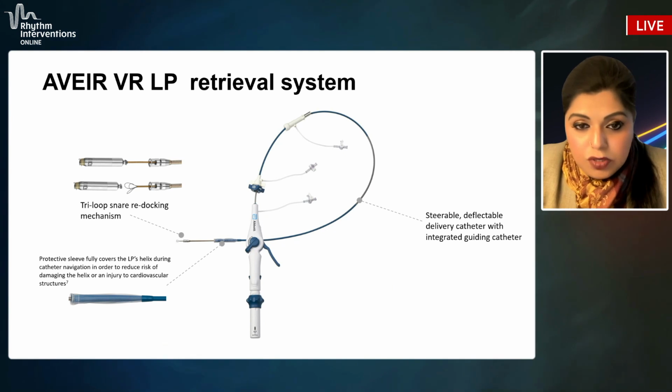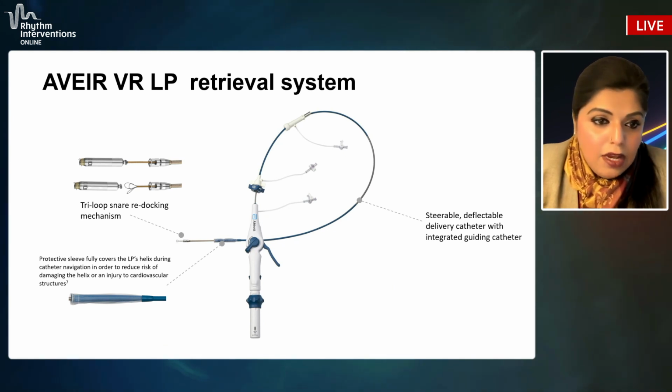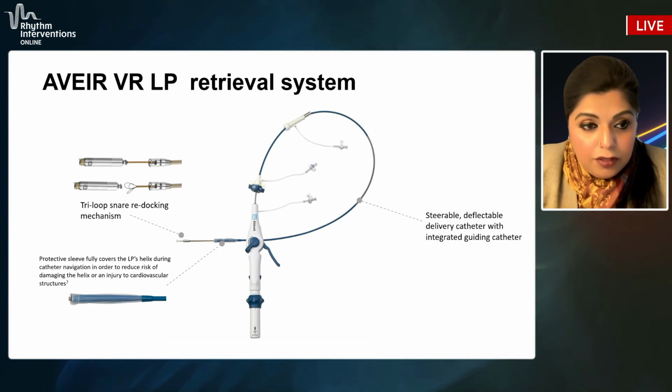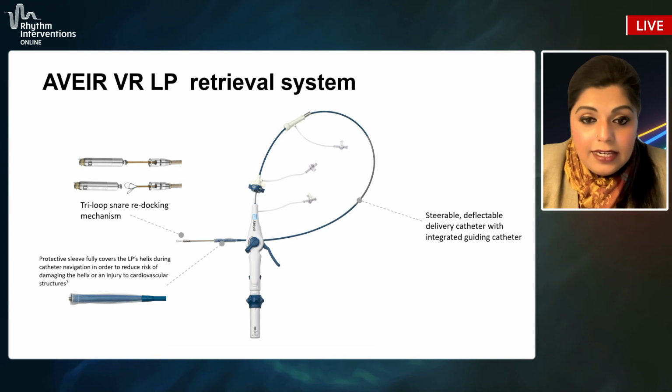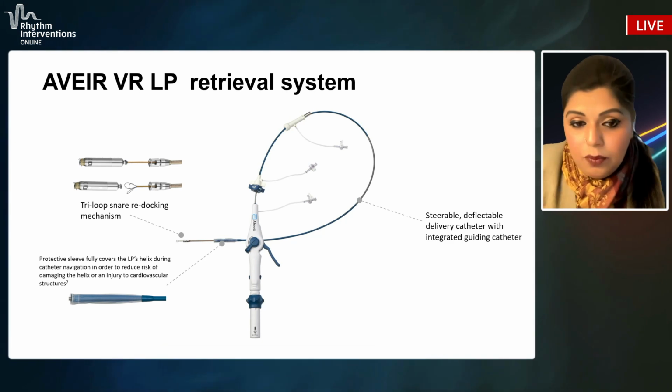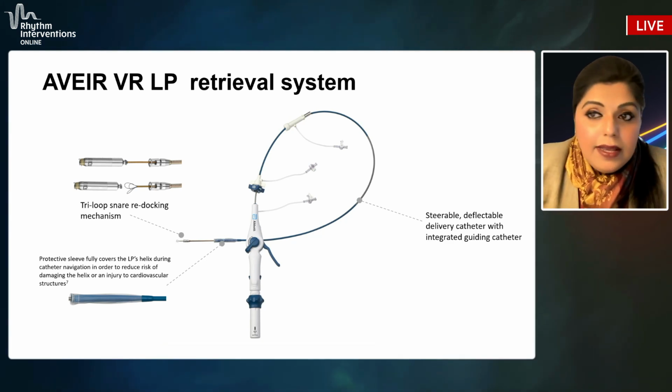The retrieval system is also pretty similar. The handle is very similar to what you would see with the delivery system. Obviously the tip is different. It's a triple loop snare that you would actually put on the docking part of the device and retrieve the device when needed. Both the retrieval system and the delivery system are deflectable, so they are steerable. You have a deflection lever and a lock mechanism, so you can deflect and lock it in place when you're in a good spot.